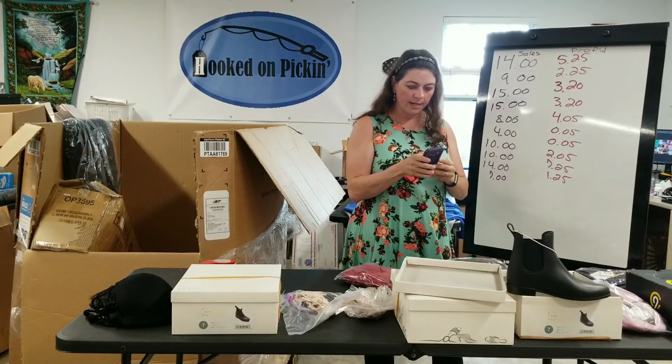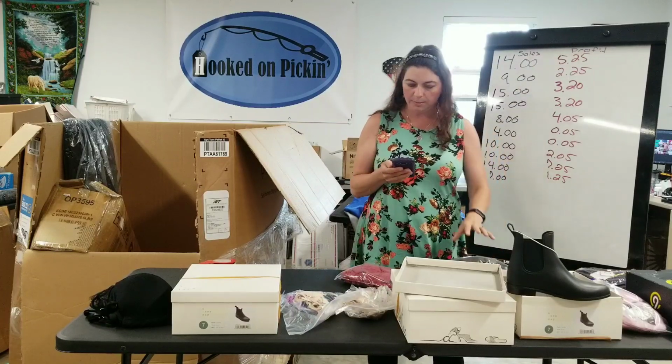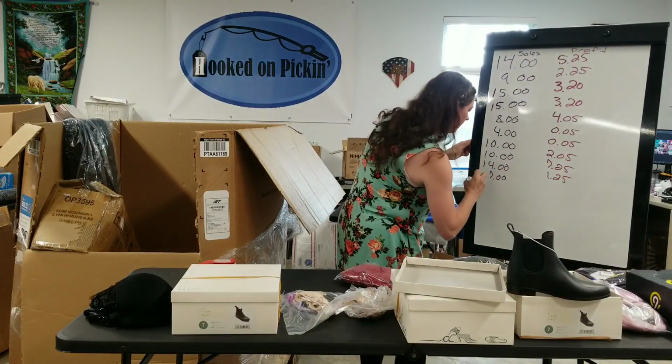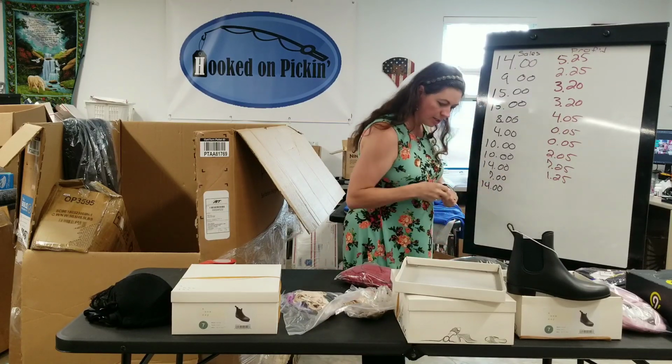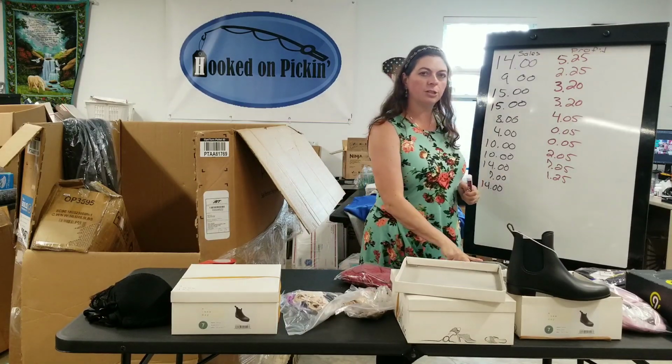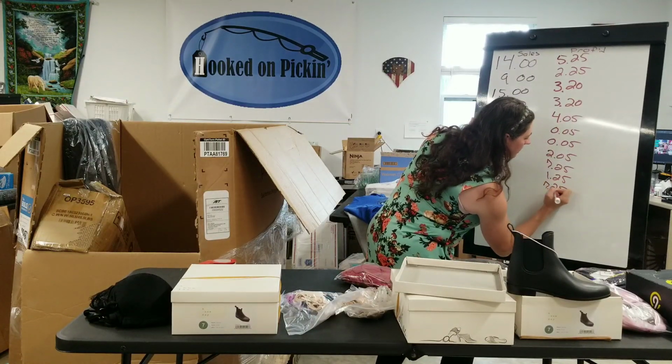Then I have a New Day cardigan, green. $14 is what it sold for. And then I earned $9.25, and $2 is what I paid out of a liquidation box, so I'm at $7.25 there.